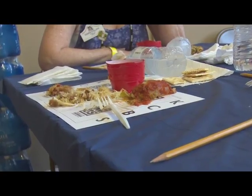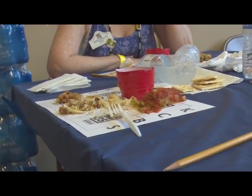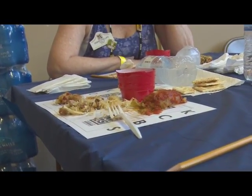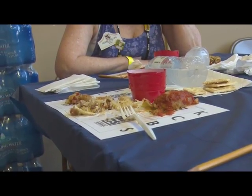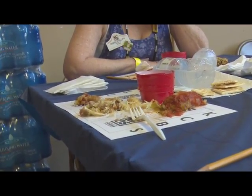Number two was a cabbage tomato mix, kind of like a salad. It really wasn't that good to me. And then the third one was basically the same thing. It had a tomato sauce on it. It was a cabbage mixture. And the last one had a sausage, onion, cabbage mixture.